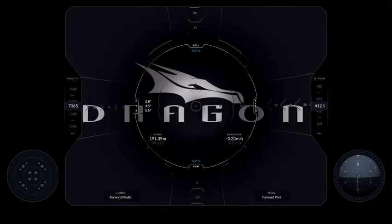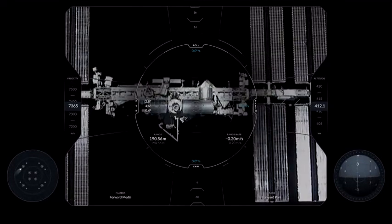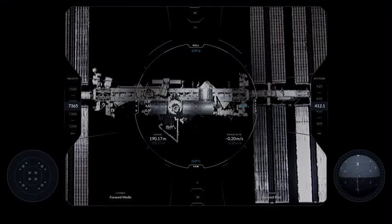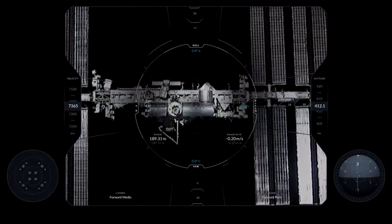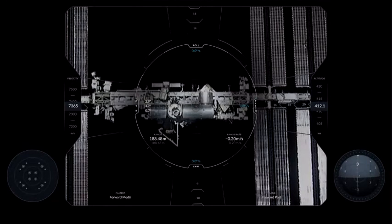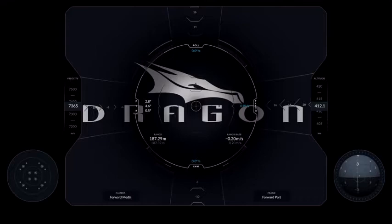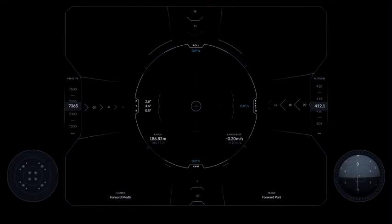Yeah, but a great view of the station. So right in the center of the crosshair right now, that's actually the Japanese module Kibo. Just to give you a little walkthrough of what you're looking at on the station, just to the left of the crosshair is that International Docking Adapter. You can see the station's robotic arm, that thin white line just beneath it, which that arm was actually used to do a survey of the docking adapter a couple of days ago, just in advance of this mission.